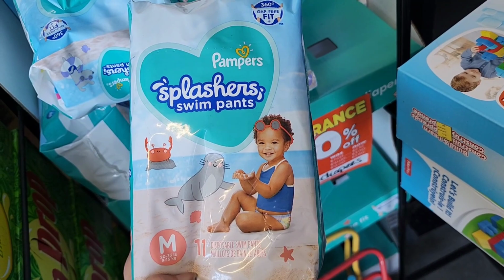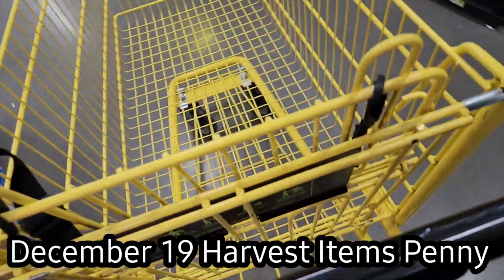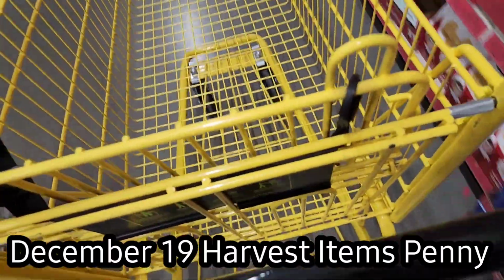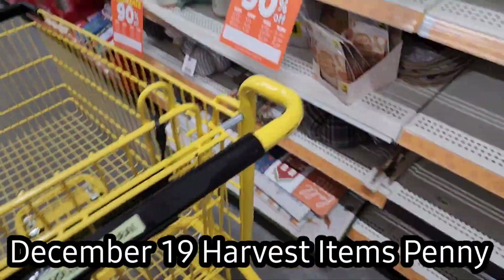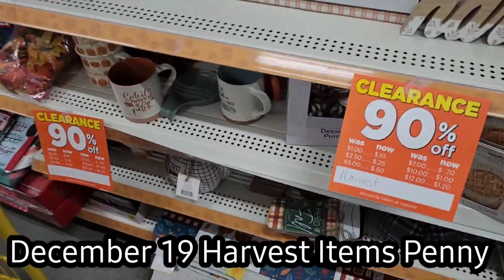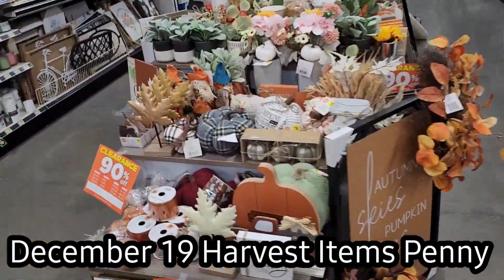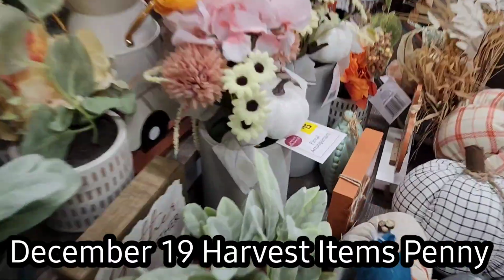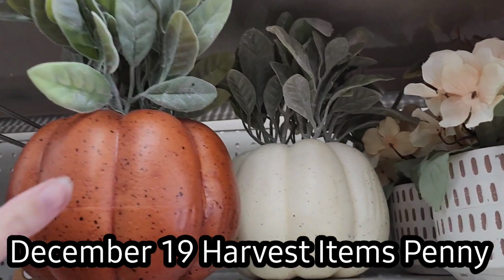And then the thing we're going to talk about that everyone is probably really excited about is the penny list for December 19th. The one item that you're going to be looking for is harvest and fall stuff. So really, it's one category with a lot of different items. There's tons of decorations, candles, all kinds of stuff that you're going to want to keep an eye out for. In this video, I'm going to show you some things that are included with the fall and harvest that you should be able to find for a penny at your store. And then I'm going to show you a few things that are excluded.